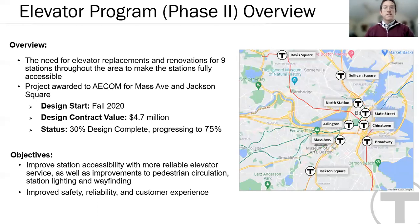AECOM was awarded the design contract for Mass Ave and Jackson Square. The value of their contract is $4.7 million, and the design is fully funded. The 30% design is complete, and they are progressing to 75%.